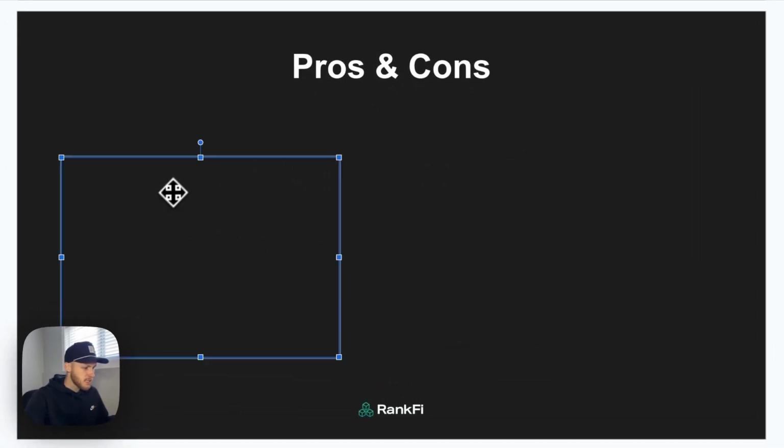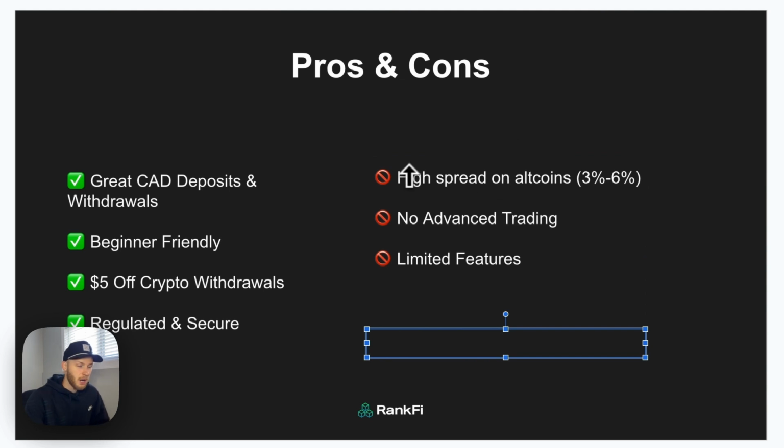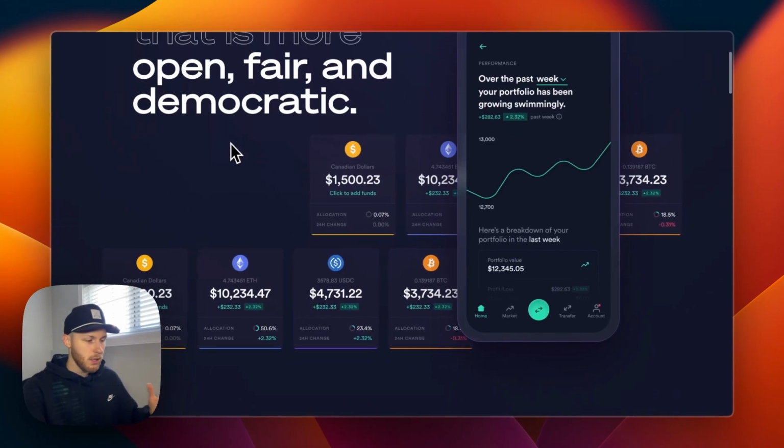So let's actually just start summing this up. So the pros of Newton, and then these are the downsides. Buying Bitcoin, ETH, and the popular coins has relatively low fees, and then it gets more expensive as you start buying the altcoins. So what's my overall review on the Newton platform?